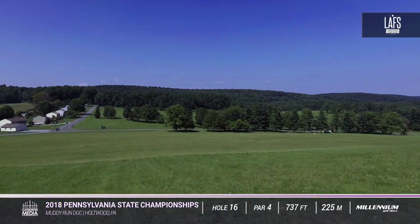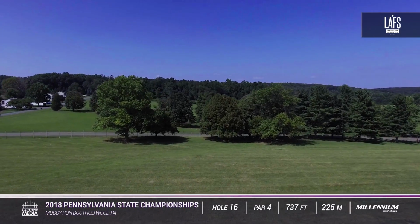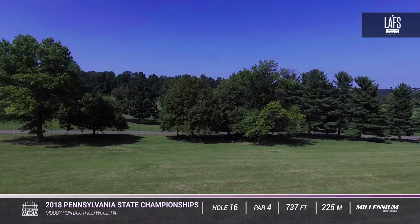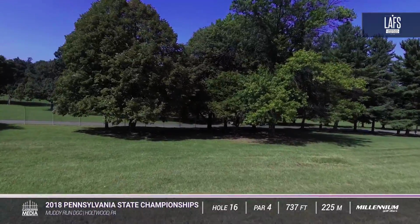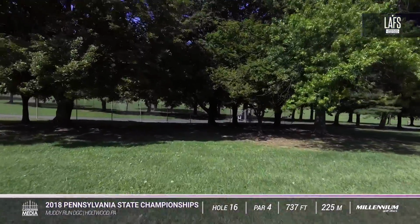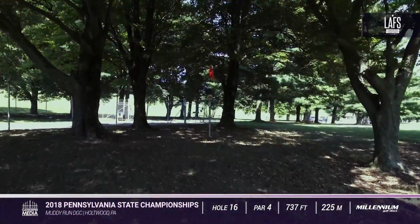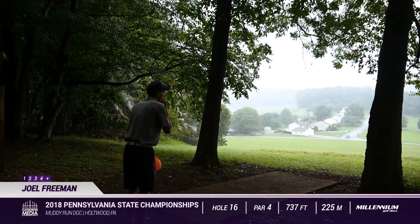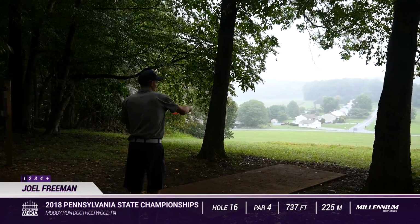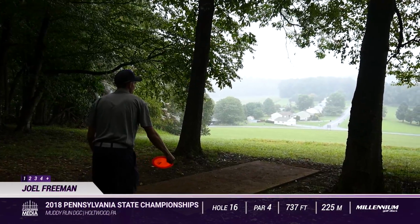All right, we are back. Hole 16, I would say, is arguably the most fun hole to throw on the course. Yes, this is the hole that we empty our bags on whenever we play around here. So it's a par 4, 737 feet, and they're just going to be crushing out over a big wide open area from an uphill standpoint, which is just a ton of fun. Name of the game here is throw hard and throw far. Yep.